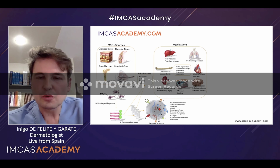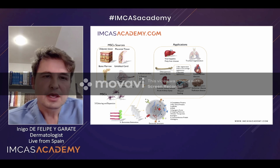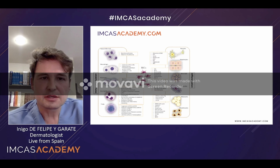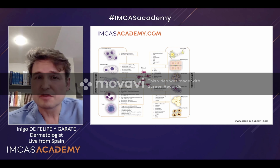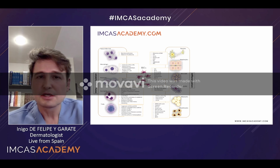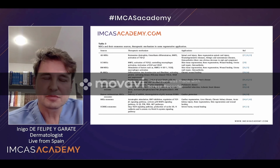So we all know how exosomes are obtained from adipocyte stem-derived cells, and we know more or less the composition of these exosomes. There are many, many different substances and molecules inside these exosomes. There is a list of about 800 or more growth factors, proteins, DNA products that are interacting with different structures and cells in the body.